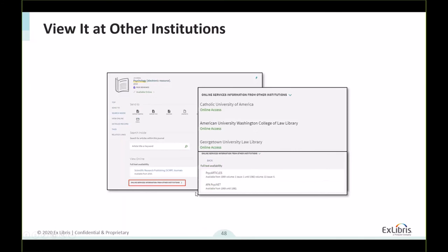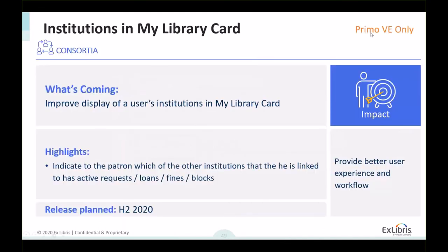It will not allow the user to click here, because the user would get to a dead end, since he belongs to his own institution and is within his institution's IP and so on. So this is informative for him to then go and cross the road and go to the other institution, or contact a friend who's there to get it for him. Again, this will be configurable. Consortia for whom it is relevant will be able to activate or disable this. So that is the view from other institutions.